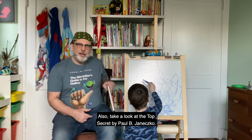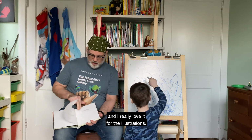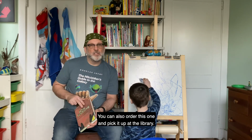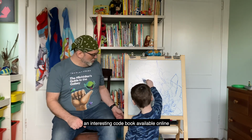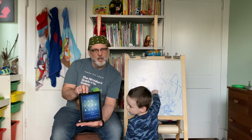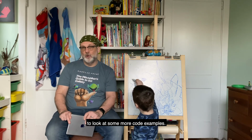Also, take a look at Top Secret by Paul B. Janeczko. This book is a history of codes and ciphers, and I really love it for the illustrations. They do a great job of explaining things, and they're pretty funny. You can also order this one and pick it up at the library. If you'd like to check out an interesting code book available online, look for the Code Book for Young People by Singh, and this is on Libby. This covers a lot of the same material as Top Secret, but you can get it straight to your favorite device. Now, let's go back to the computer to look at some more code examples.